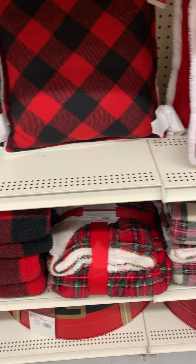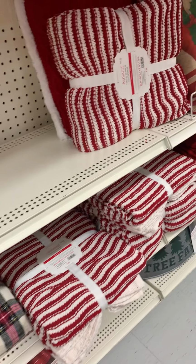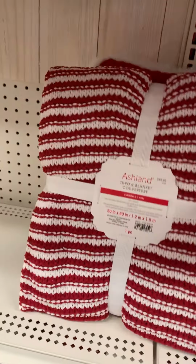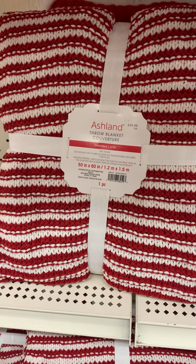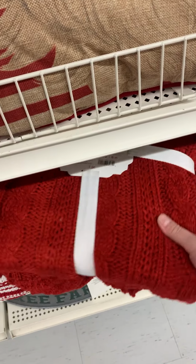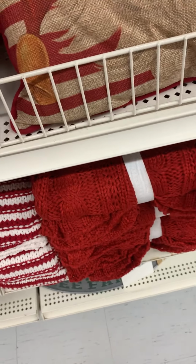They had some throw blankets that were very soft. They were in the $50 range. I liked this one the best, and the plain red one as well. But like I said, get a coupon. It's similar in pricing when you use a coupon to getting them at HomeSense and stuff like that.